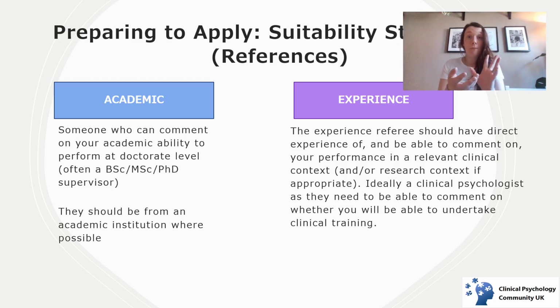If not, what can we do about that? Are there clinical psychologists that they could get some advice from? That sort of thing? Because it is a really important part of their CPD as well to be able to write that reference.